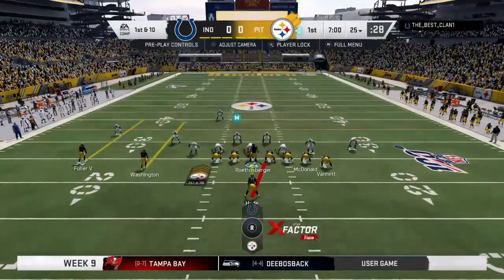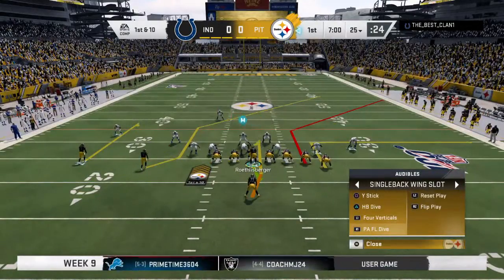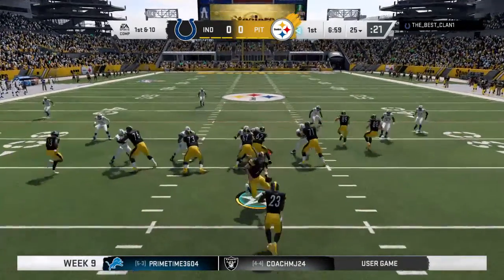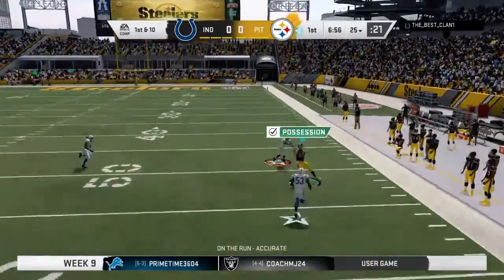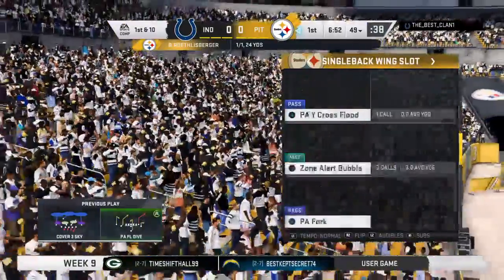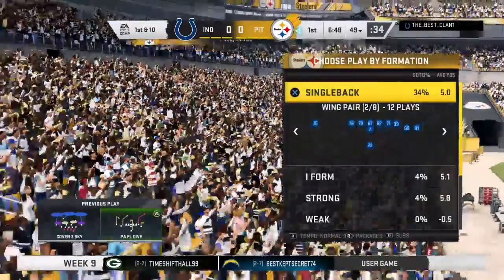Black 20. Tap. Watch the twist. Check 31. Check. Snickers, 66. They go play action now. Roethlisberger sliding out of the pocket, and he connects with Vance McDonald. Call that a very strong gain of 24.